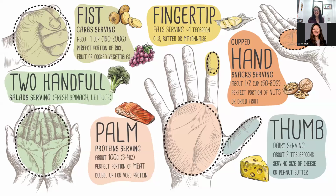Something I really love is that our hands go with us when we go out to eat, when we're around. For most people, a fist size is about a serving of carbohydrates. It's about a cup. For some people, it's a little bit less. I'm not a very tall person. My hand is probably 2/3 of a cup, but you can look down now and say, what does my fist look like? And perhaps that's a good portion for carbohydrates at a meal or with a snack. That could be anywhere between 30 and 45 grams of carbohydrate for pasta or rice, depending on your fist size.